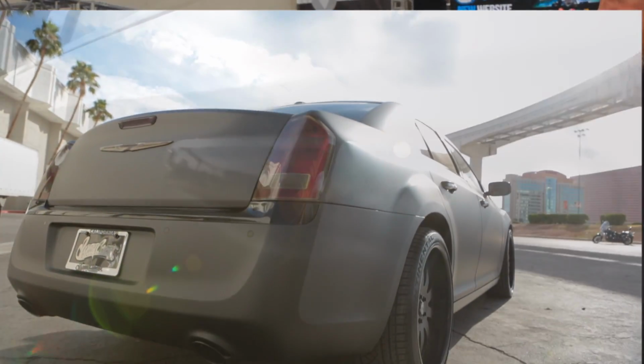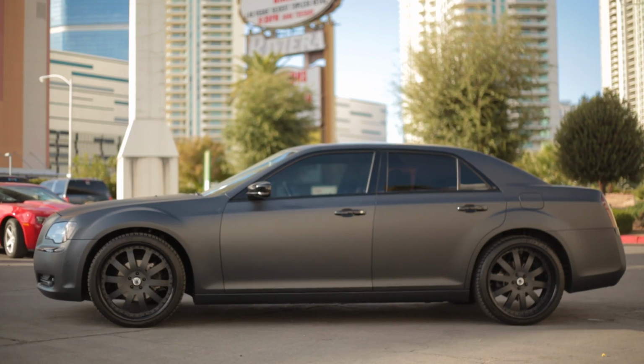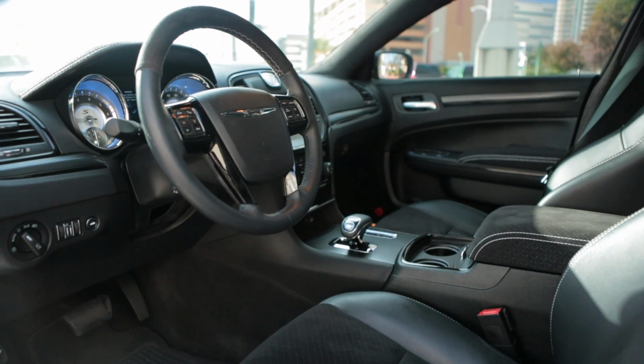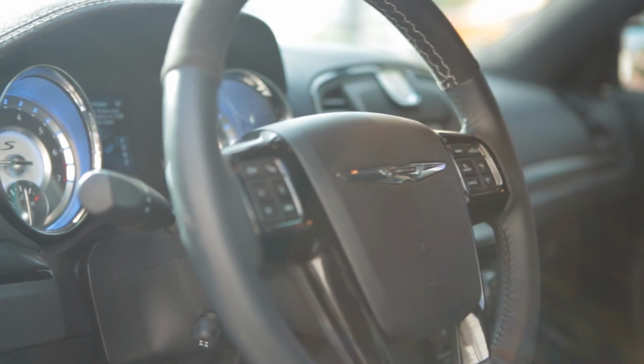We did all the accents gloss, so it really gives it that high-end look, but still a little bit classy. We did some one-off West Coast Customs wheels that hopefully are going to be in the marketplace pretty soon. We did the interior, and Ishmael did his magic back at the shop. He did some basket weave suede on almost everything, from the steering wheel to the seats to the headliner, door panels. It's got a little touch with some nice stitching in it.